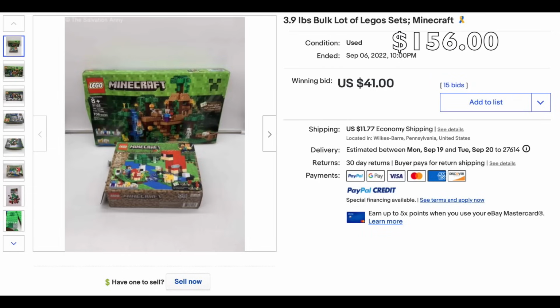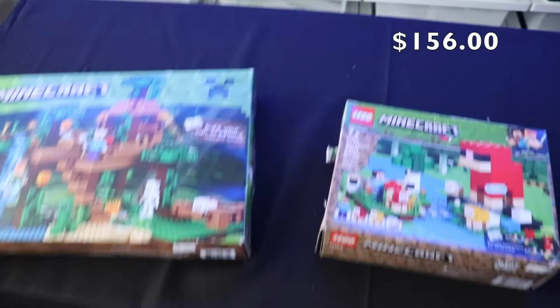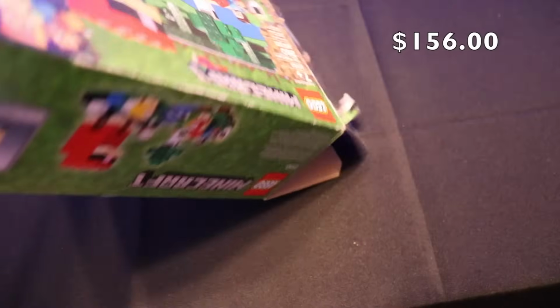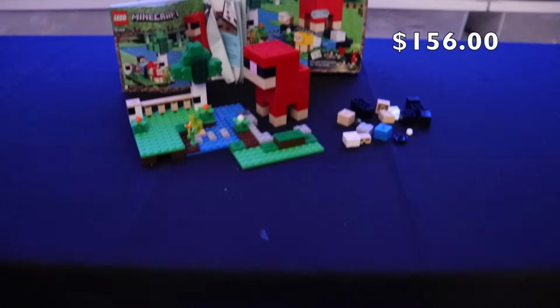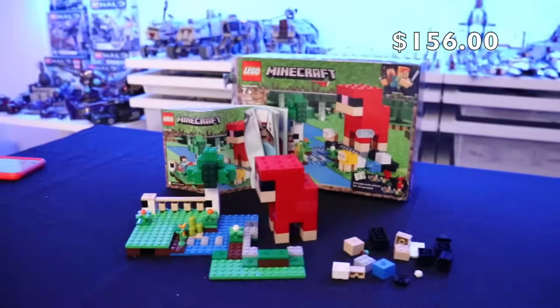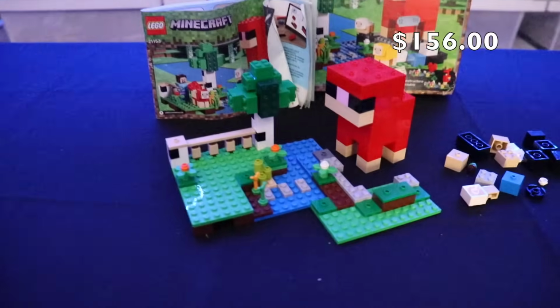So when it got here, I took it and then I opened it up and then I dropped the box, pushed away the plastic, and here we go, the 2 sets that I got. The first one here was used and I had to build it up, and it wasn't exactly 100% complete and didn't have any minifigures. But obviously this is the less important set in this bunch.